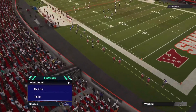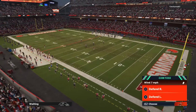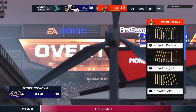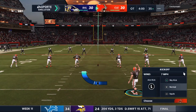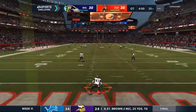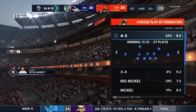60 minutes. It's a little teaching moment here. Overtime rules. Remind us how this goes, partner. Okay, so in the past, we had sudden death. First team to score wins, but no longer. Now, if the team receives the ball, scores a touchdown, they win the game. If they kick a field goal, though, or don't score, the other team gets a possession. And after both teams get a possession, then we're into sudden death. First team to score wins the game.